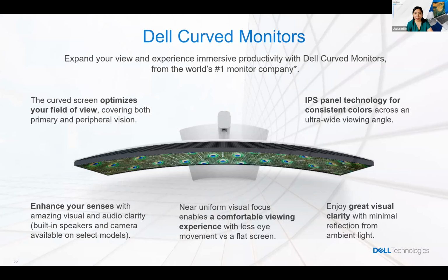So we also have curved monitors under the UltraSharp monitors. Across our UltraSharp, we have a 24 inch size all the way to 49 inches. Although at the moment, the 49 inch is not yet offered in the Philippines, but it is in our Singapore office. We have up to 38 inches in the Philippines. So for the curved monitors, if you want a bigger screen size, having a curved monitor would really optimize your field of view compared to one that is not curved. So we have that in our portfolio under the UltraSharp.